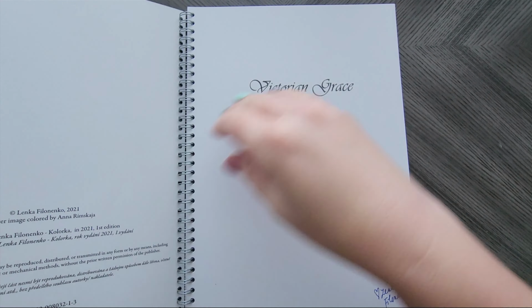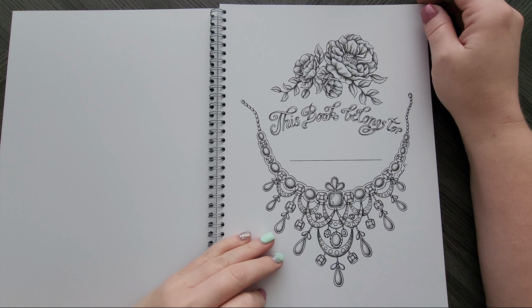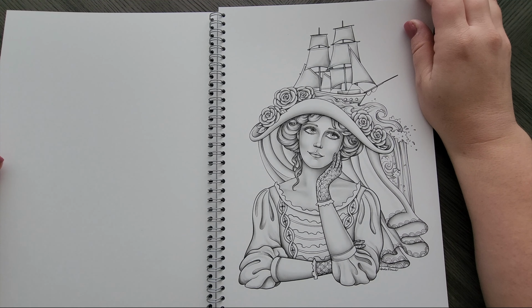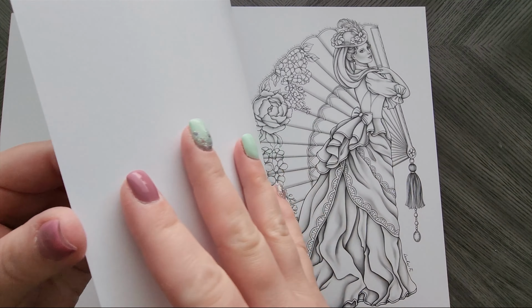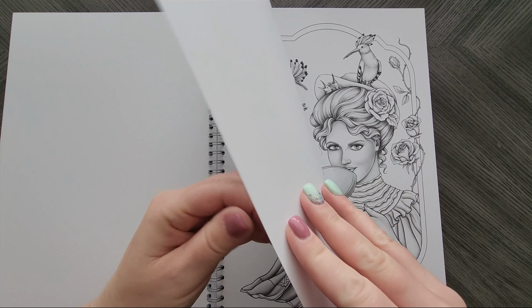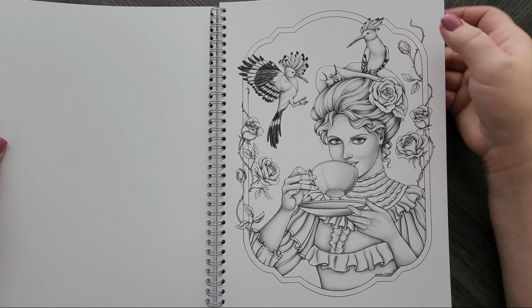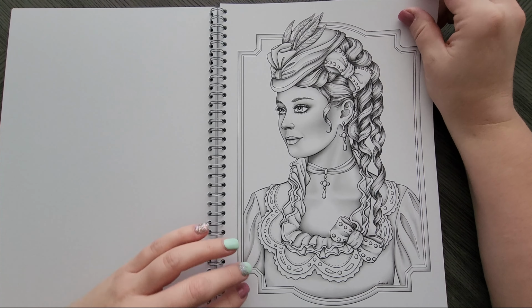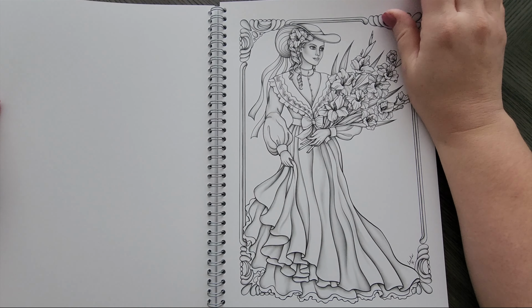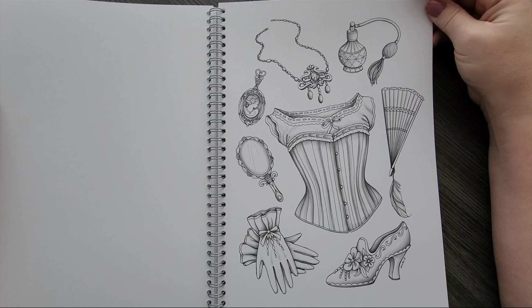Alright, so this is Victorian Grace. Again, it has her signature. Ooh, I like that belongs-to page. That's really pretty. Oh, that's cute. Beautiful. Super thick cardstock. You could put water on this and it's going to take some water. Now, it's not watercolor paper. Oh, I like that one. And it is smooth. Has a teeny bit of tooth, but it's pretty smooth.